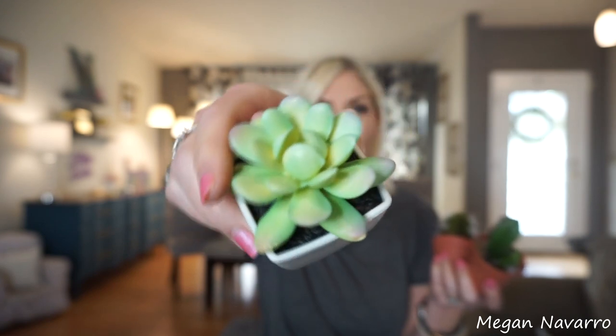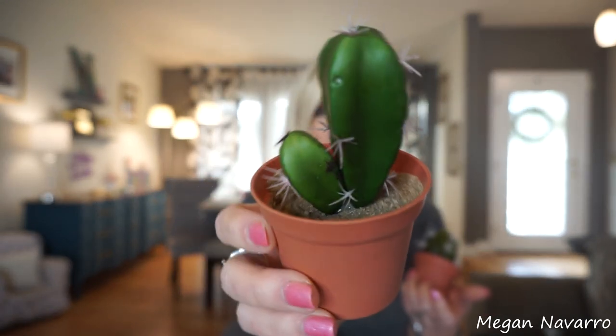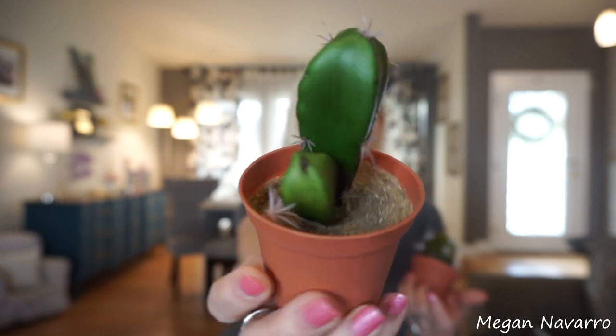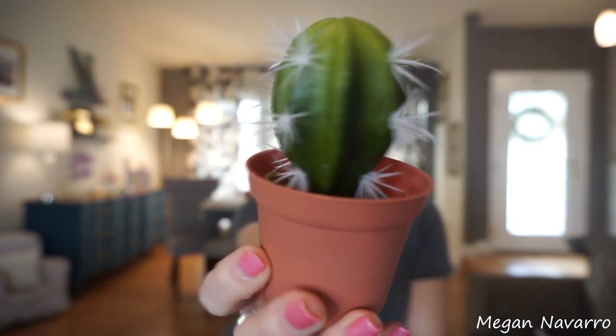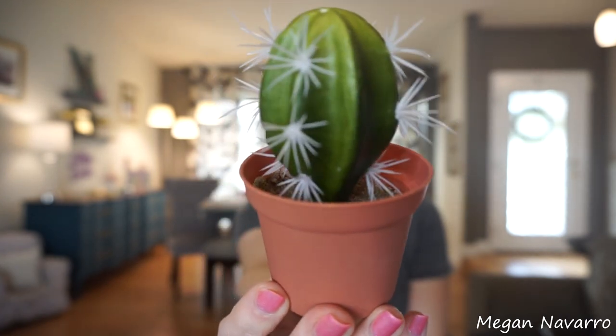Dollar Tree had a ton of succulents and these cacti at their store still, and I got just a couple. I got this succulent. I already have this one, and I love the way it looks, so I wanted to get another one. Then I got this one. I thought this was cute, like a little mama and its baby. And then I got this fella. I just like the shape of it and the little things sticking off it.